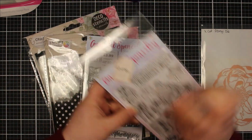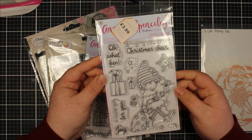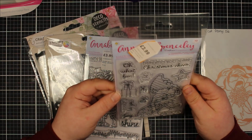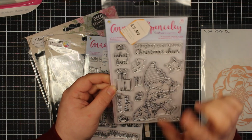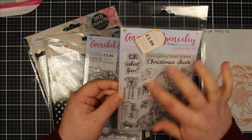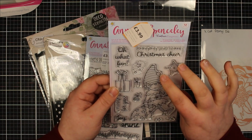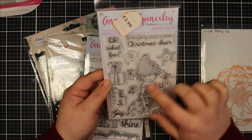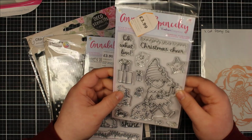Whatever price these were originally, they went down to £3.99, but these are actually £2 again in The Range. This is Annabelle Spenceley. These are by Crafter's Companion, and I've seen a few of these, not necessarily Christmas designs, and I really, really love them. They're great sizes. They've got some great sentiments in there, and I think they'll be really good for colouring and practicing colouring as well.